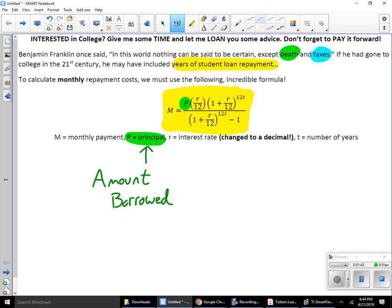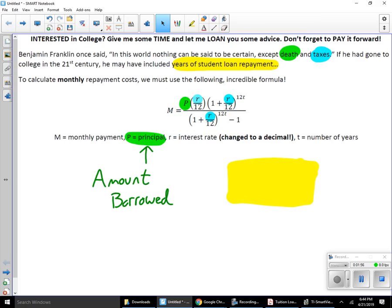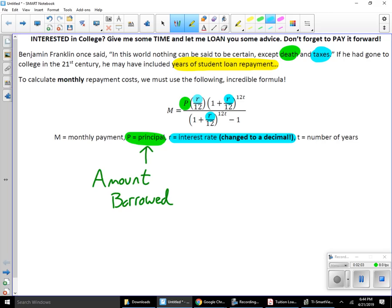So if I'm taking out a $30,000 loan, P is 30,000. If I'm taking out a $1 million loan, P is $1 million. R is our interest rate, and note that it shows up in the formula several times. I'm going to get rid of the big yellow here. R is our interest rate, and the important thing there is that it needs to be in decimal form. So if it's 1%, then we need to make that 0.01. If it's 10%, then it's 0.1. And if interest is ever at 10%, maybe take a gap year.